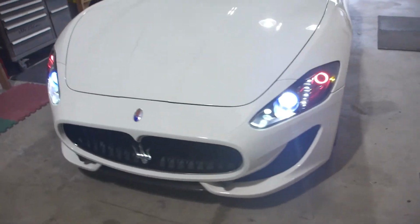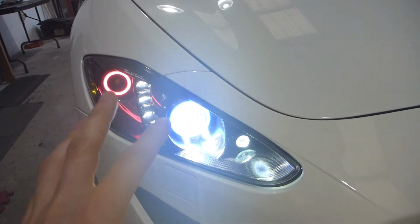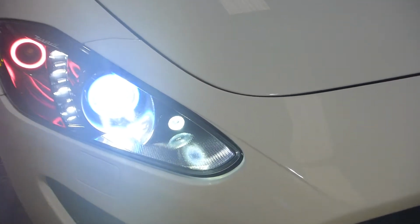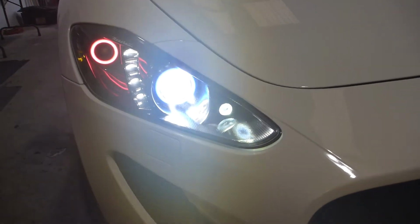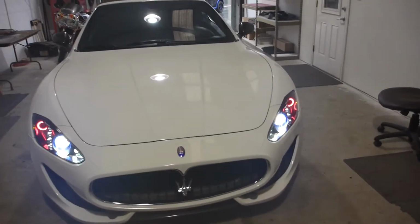And this is what it looks like with the laser beams on. So this is the high beam. Our OEM HID solenoids drop down, so this is a high beam HID. And then that is our laser beam that comes out as well, which adds a huge amount of throw and will definitely light up the stuff down, down, down the road.